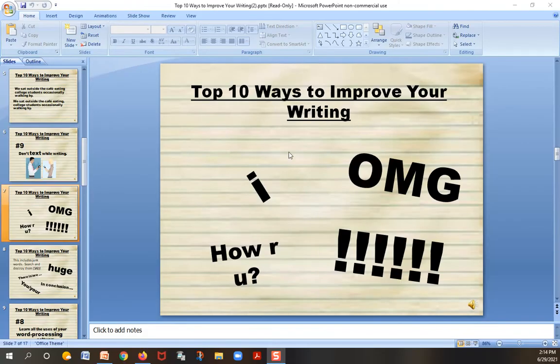All these little tiny abbreviations that we get. I once had an essay from a student. The pronoun I was lowercase in the whole essay, and I had to tell him, hey, this isn't a text message. This is an essay. We have to be careful we don't do that.